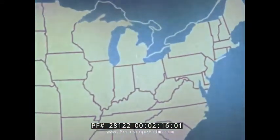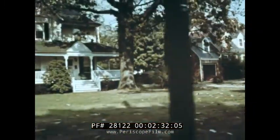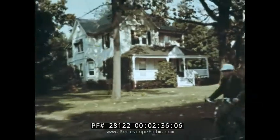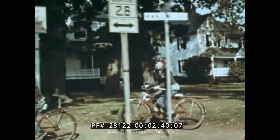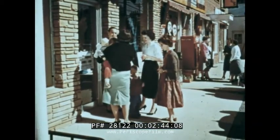A large-scale nuclear attack on the United States could produce a patchwork pattern of fallout covering two-thirds of the nation. More than 2 million square miles in a single day. In this 2 million square miles, more than 100 million people living well beyond the destructive range of blast and heat could be subjected to dangerous or deadly amounts of radiation from fallout.